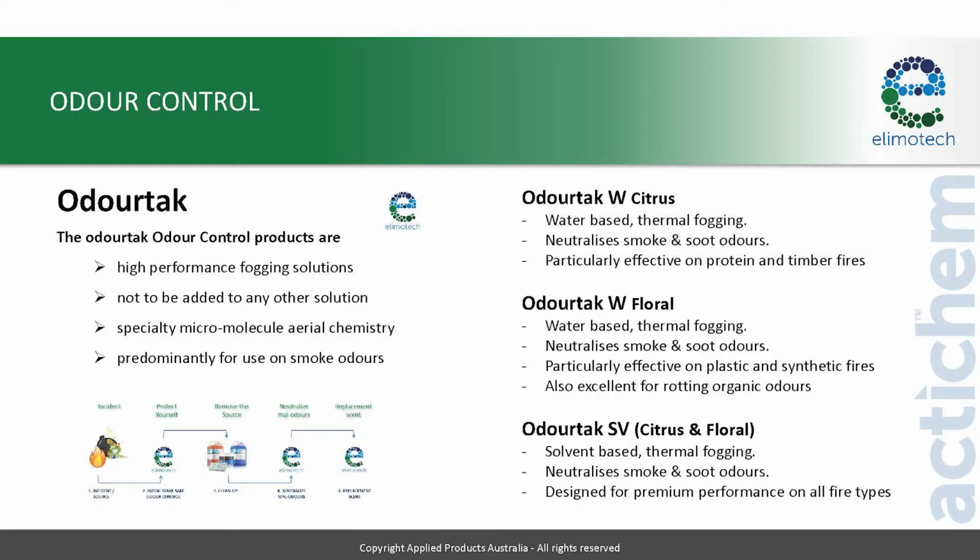And we've got 2 water-based ones, and we've got 2 solvent-based ones. So we've got a citrus fragrance, which is particularly suitable for protein and timber fires, and then a floral fragrance, which is typically used for organic odours. And sorry, I should add, plastic and synthetic fires are normally tackled best with the floral. And then the solvent-based Odour tack products, once again citrus and floral, and these are for our thermal fogging equipment.